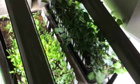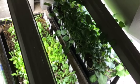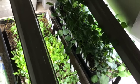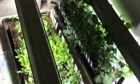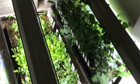I'm going to look at transplanting the ones on the right outside next weekend, and perhaps a limited number of the ones on the left will be going out as well.